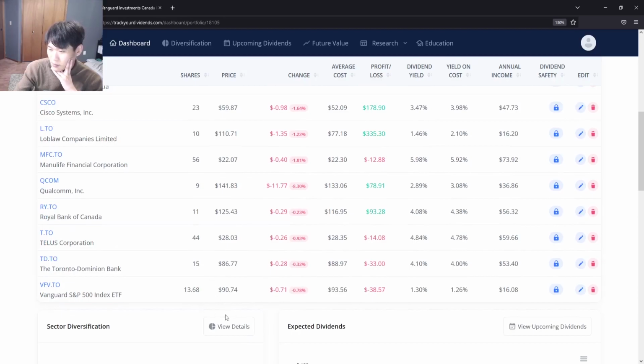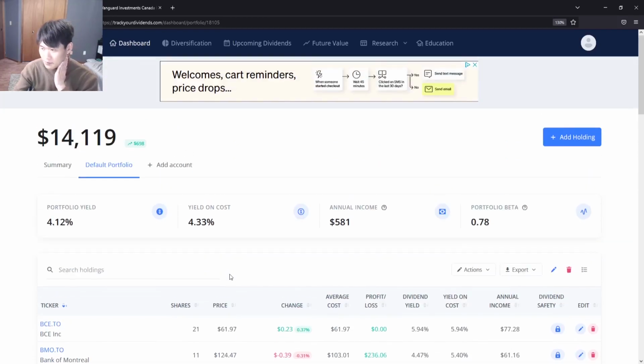Our closing price today was $90.74, and our average cost of getting in is $93.56. You would have a better yield today as of right now than we would at 1.26. So a bit better return there. And we're getting about $16.08 over the year from Vanguard S&P 500.